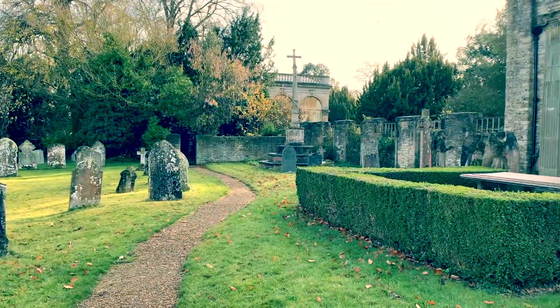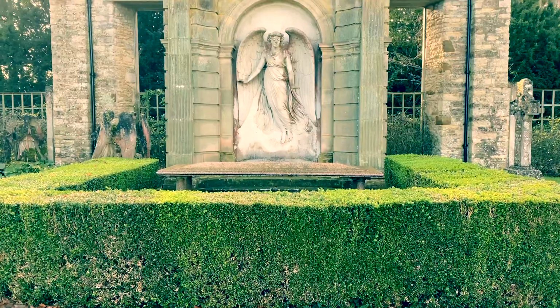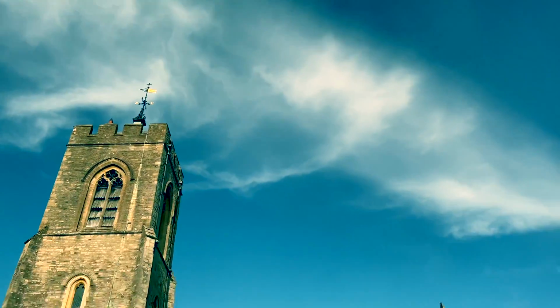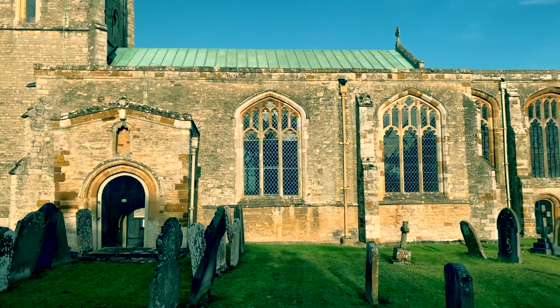Set within the house grounds lies the parish church of Mary Magdalene, and it was built in around the 14th century. The imposing shrine framing a life-sized angel was built to commemorate the 4th Marchioness Eliza Harriet. The church serves as the resting place for many members of the Compton family.